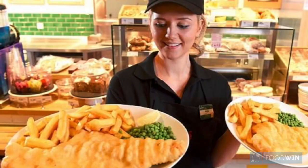Another one of our customers is Morrison's. Morrison's is one of the largest supermarket chains in the United Kingdom. Their cafes serve family-friendly foods, and they're most known for their fish and chips, and they won the Best Fish and Chips Award in Britain. They hand batter and fry 73,000 portions every week.